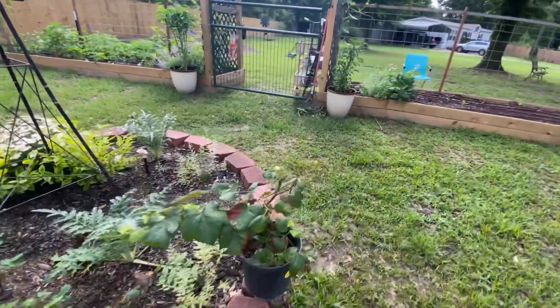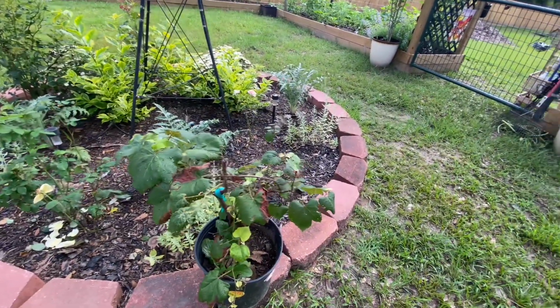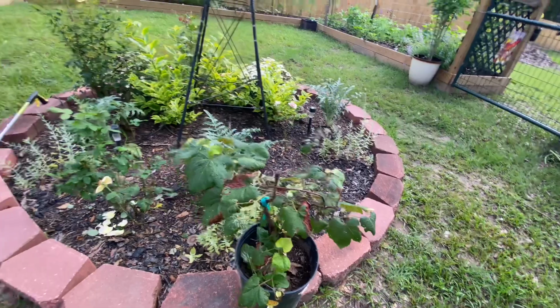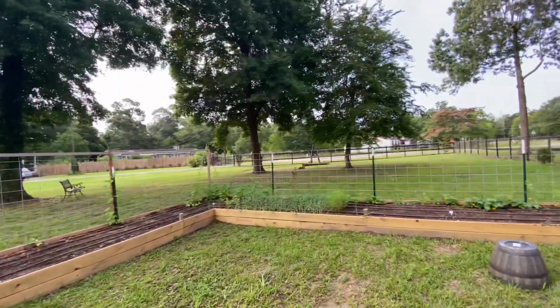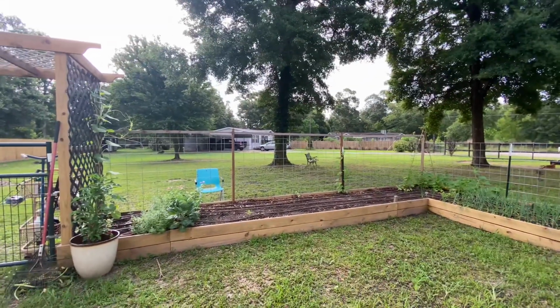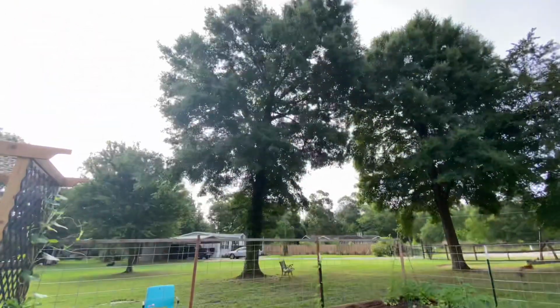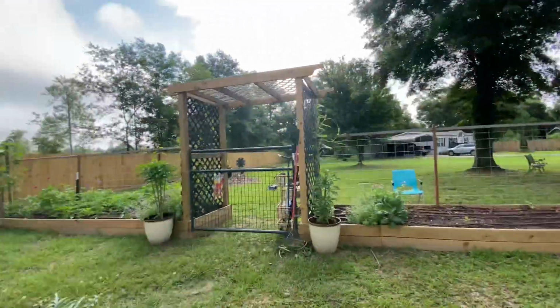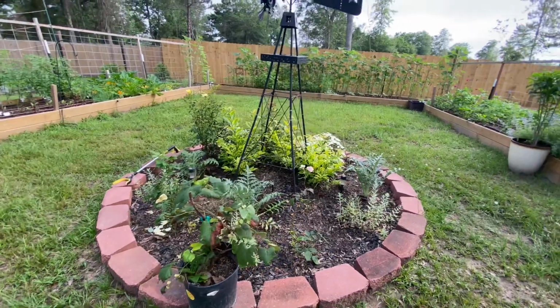This grape may never get planted anywhere. Poor thing. I need to get that in the ground. I just don't know where. I know they don't do so well in the shade, but it may have to go where that blue chair is, maybe. I mean, it gets sun, just not like, you know, those two trees are kind of in the way, but it needs to get out of this bucket. So I will work on that.